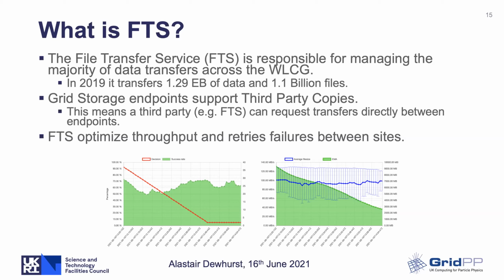But what FTS does do is optimize it, because if you think about a site, nothing works in isolation. You're not looking at just CERN to RAL. Within the WLCG you've got CERN sending data to RAL, to France, to Germany, to the US, and therefore all of these transfers need to be managed, and they will affect each other. If there's a huge number of transfers going from CERN to the US, probably there's going to be less capacity available to go from CERN to the UK. And this is what it does.